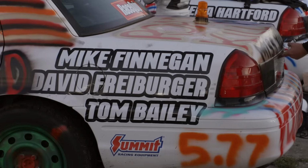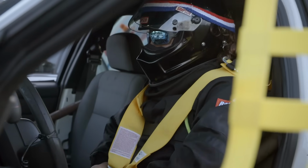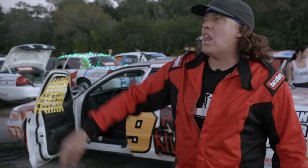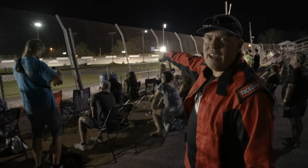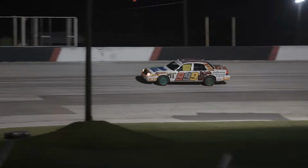Tom's in the car. We got the whole HANS, belts, the whole program. Safety first. And the 24 Hours of Mullets begins. We're gonna kick it off with Tom Bailey out there for qualifying. And Tom's out. You can see us over there, 999 with the yellow window net. They get one warm-up lap and then 2 timed laps, and then they'll take all of those times and set a grid for the start of the actual race.